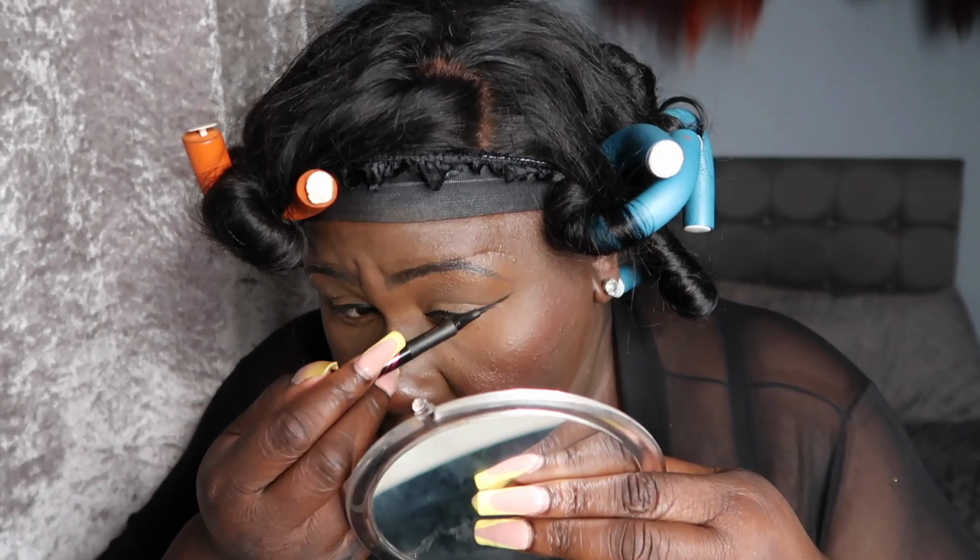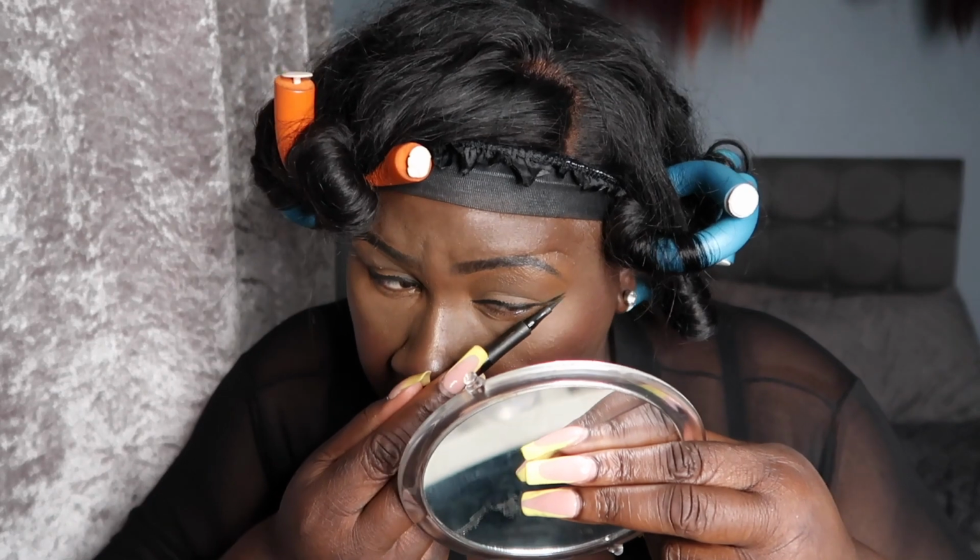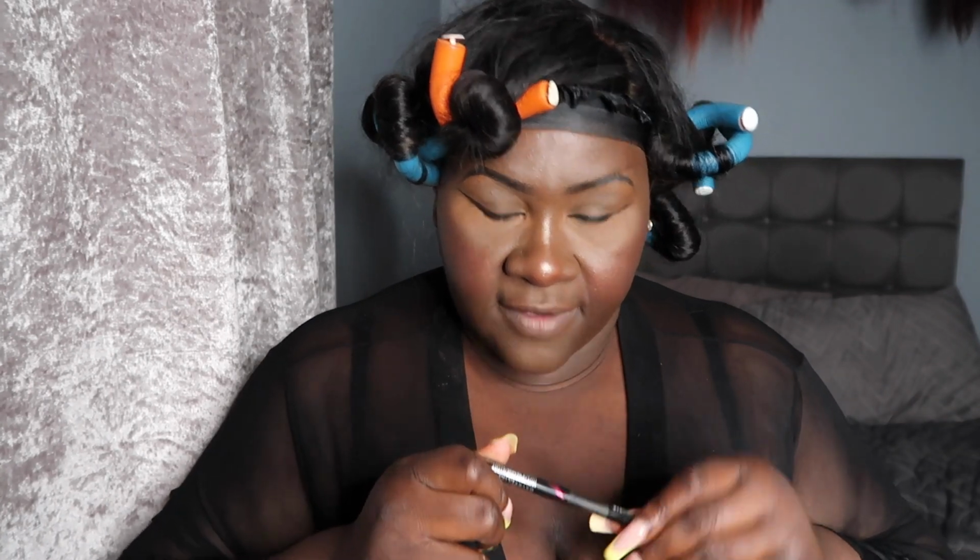So I'm pretty happy with that eye. It's not the best, but okay, so I've done the other eye. I would highly recommend this eyeliner for winged eyeliner, because the thing with normal eyeliner, it produces a lot of liquid, so it's very easy for it to go wrong.